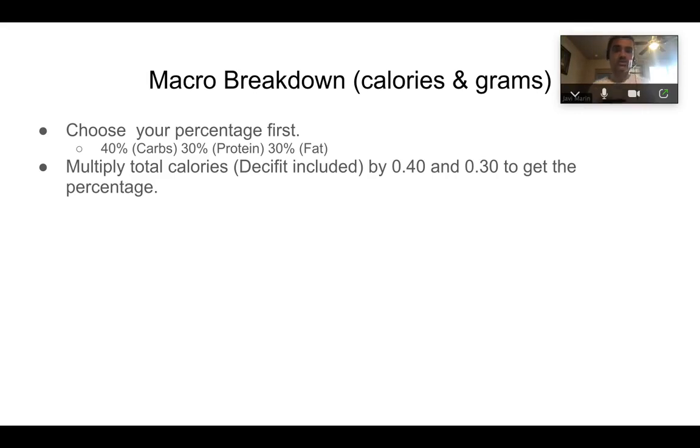And then we're gonna go ahead and calculate the grams. But before doing that, I'm gonna share with you facts about the grams before the calculation. And these are the facts. 1 gram of carbs equals 4 calories. 1 gram of protein equals 4 calories. 1 gram of fat equals 9 calories. So fat is almost more than double the calories of protein and carbs.